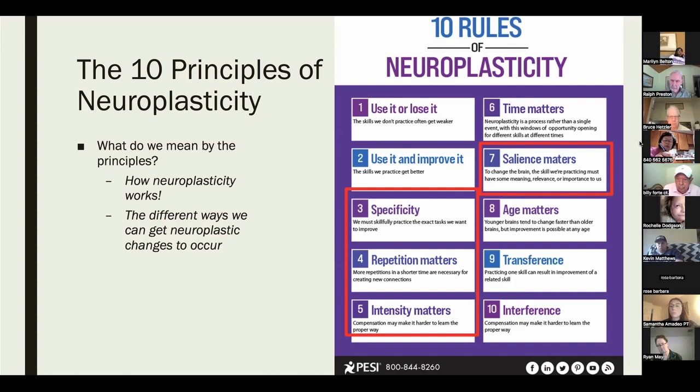Versus when someone walks in and says, I want to stand today. That is something so meaningful, right? They really want to stand. I want to be able to stand so I can brush my teeth at the sink. That's something that we know is super meaningful for them. So it's more likely that the brain is going to change and adapt and build stronger networks because it's meaningful. Versus think about back when you're in school, and you're learning a subject you really hate. You are less likely to know it and remember it because you just don't care about it.